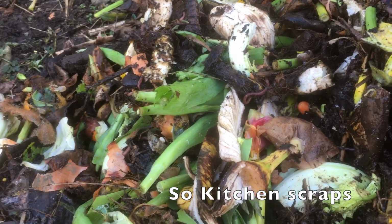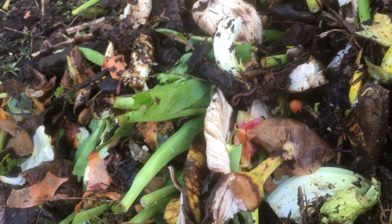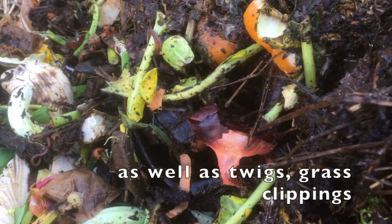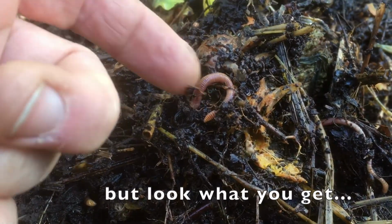So, kitchen scraps, tea bags, banana peel, fruit and veg, peeling and cutting and cores, all goes into the compost, as well as twigs, grass clippings, leaves of weeds. Maybe it's not so much the roots, but look what you get.